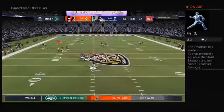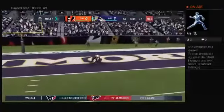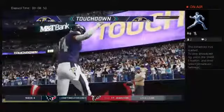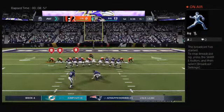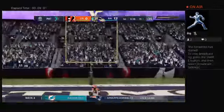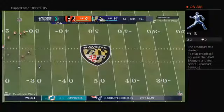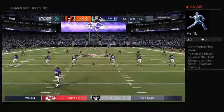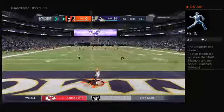Jackson from the shotgun. Going deep for Diggs. This is caught. And he'll take it into the end zone for a Ravens touchdown. Stephon Diggs with his 2nd touchdown of the game, 4th of the year. And the Ravens will extend their lead. Santos with the extra point. And it's now 14-0.